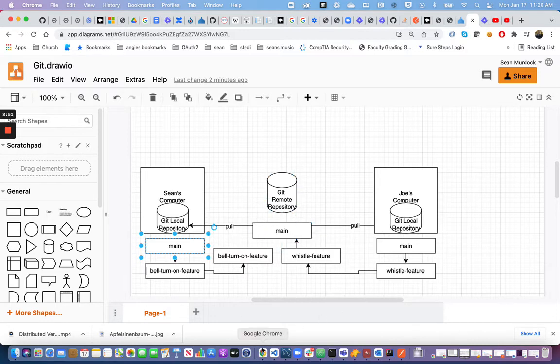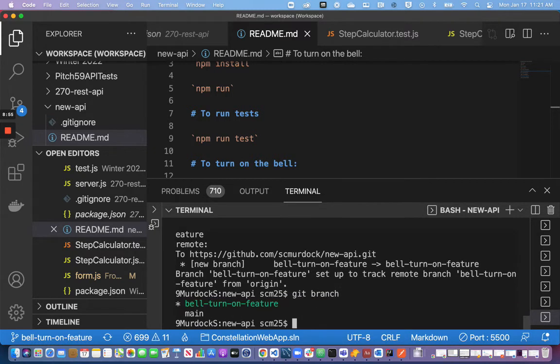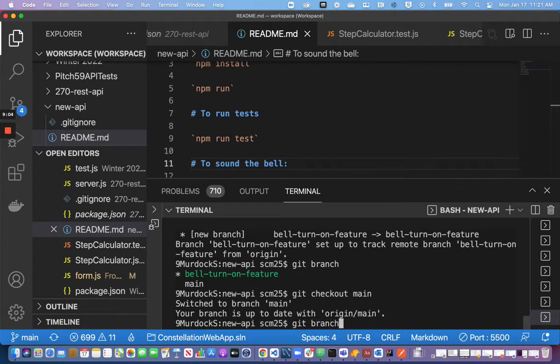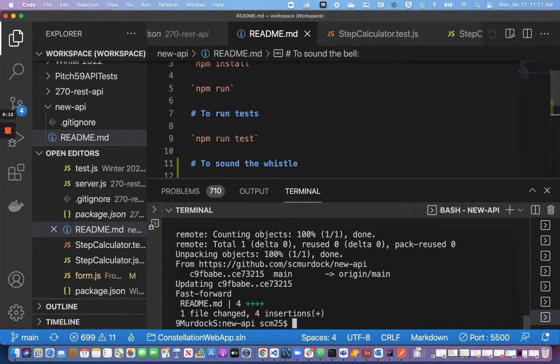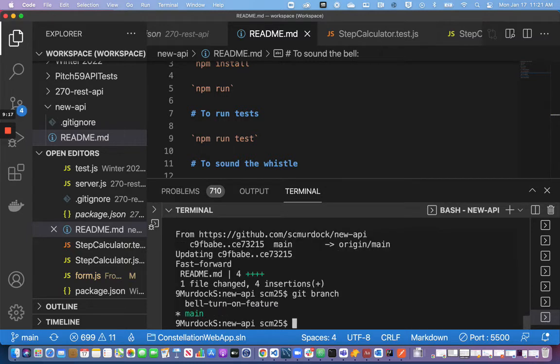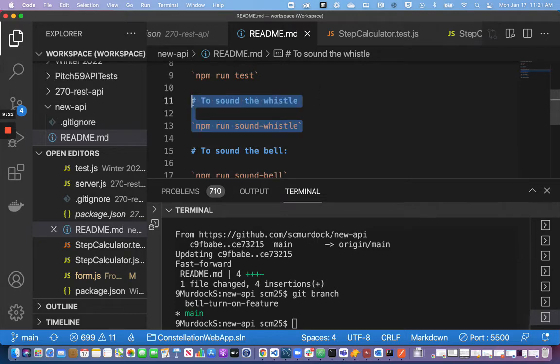So let's do that. So I'm not on that branch yet. So I'm going to switch branches. How do I do that? Git checkout main. So now if I say git branch, it shows me on the main branch. How do I get the latest from the remote? Git pull. So now I have the latest on my own branch. And it looks like the sound the whistle changes here.